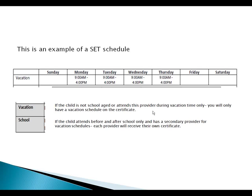So each provider will receive their own certificate. Example here as well, school schedule. If the child attends only before and after school and has that secondary vacation only provider, each provider will receive their own certificate that will reflect the child's name, the provider's name, and what schedule that child is approved for during that time.